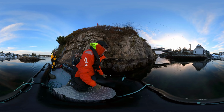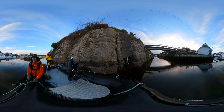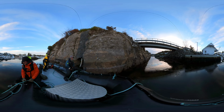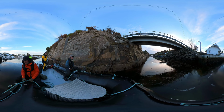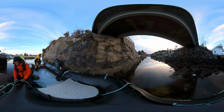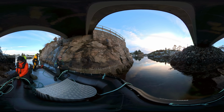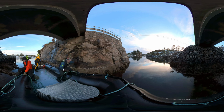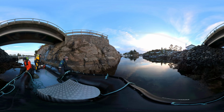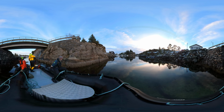Yep. Okay. We've got a nice little drift going here. We could potentially just drift straight through. Drift straight through. You guys are preparing for the inevitable. Give it a hair more. Oh, it's not perfect. There's a cable coming down in here. There's something underneath the cable.